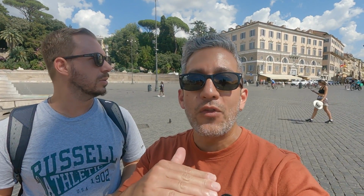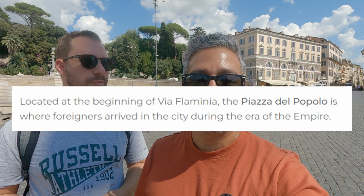It did collapse in Rome's past, and it lay on the ground for many hundreds of years until it was re-erected. And what they did at the end was to put a cross on top of the obelisk.